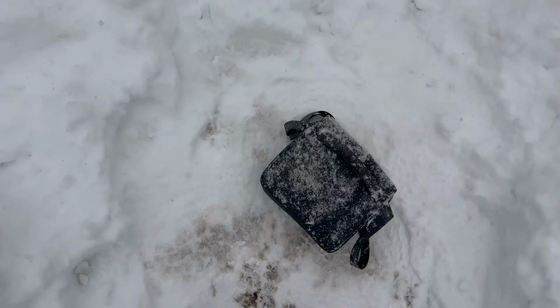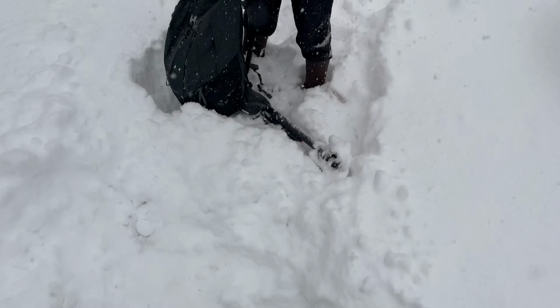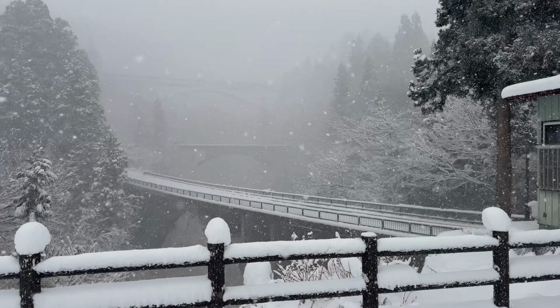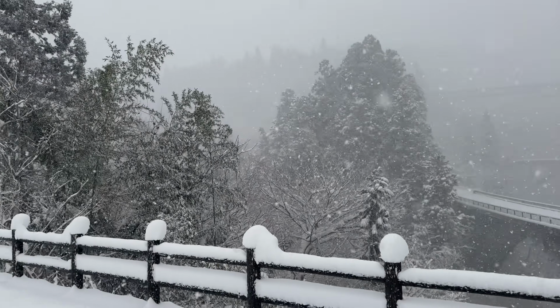Okay, this is actually kind of deep. This is one day's worth of snow. I need to make a launch pad. The plan is a little launch pad here. He's going to film on a tripod, and visibility is kind of okay. We also have permission to film here, by the way.